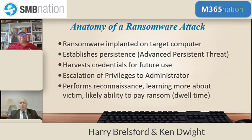They're trying to find out more about who this computer is and who it belongs to that they now have a presence on. They're learning more about the company, the organization, the computing environment, the operating systems, the processors, the update levels, the anti-malware. There's a lot of things like that that will help them be more effective in actually creating the ransomware and getting to the point of being able to monetize it and make the victim pay.